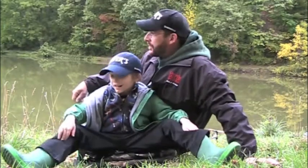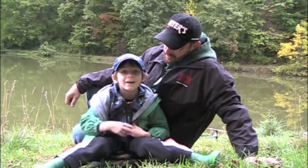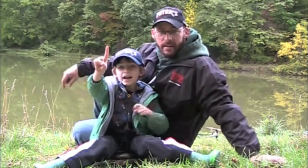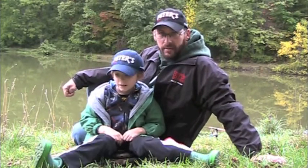Well, good morning. Hi. Today we're out with the boy. And what are we fishing for today? What are we gonna try and catch? Sunfish is this one, and carp is this one. So sunfish and carp are what we're chasing, and we're at a local pond. His favorite place to fish.